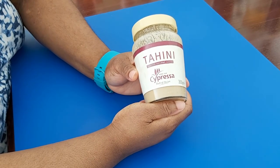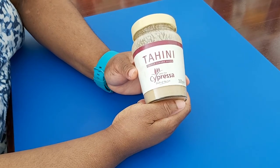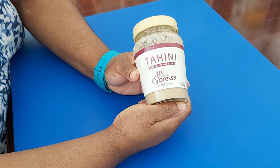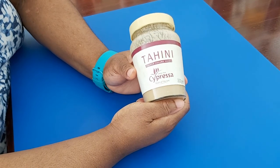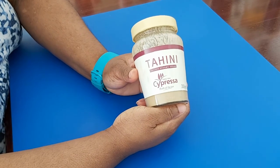I've had supermarket own brand, and it's not as strong. The depth of flavour isn't the same. So if you see this and you want to make your own hummus, or you want to do a tahini sauce, this is one to get, one to look out for. So if you see it, get one.